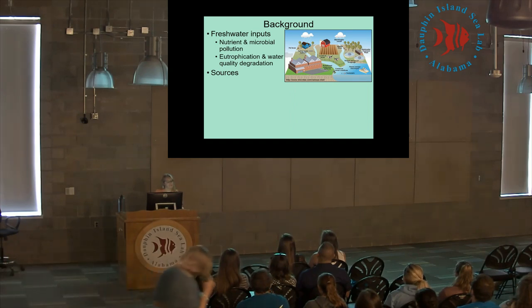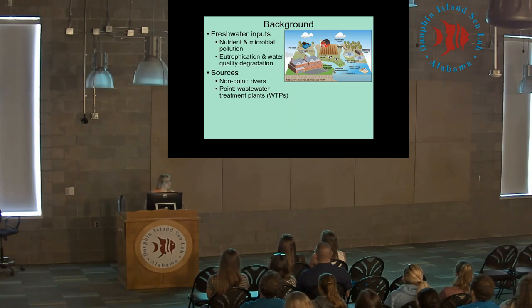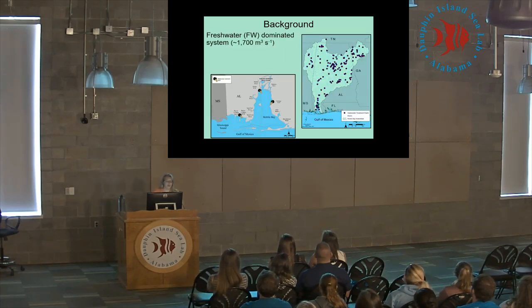And there are many different sources of nutrients and microbial inputs into a system, including non-point sources such as rivers and stormwater runoff. And we also have point sources such as wastewater treatment plants. And it's estimated that 36,000 kilometers cubed per year of freshwater discharge reaches global oceans, potentially carrying with it nutrient and microbial pollution. And due to higher surface flows, freshwater-dominated systems potentially have higher nutrient and microbial inputs.